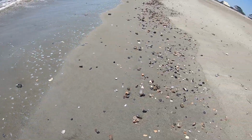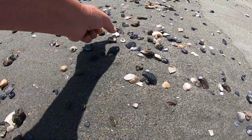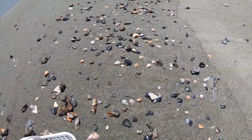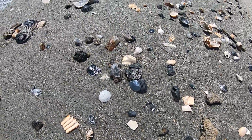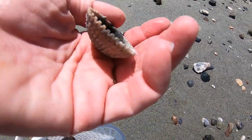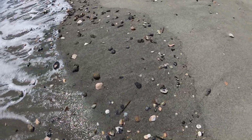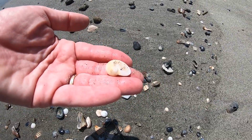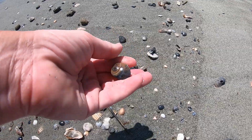Beautiful. Baby's here. Baby's here. And there are tons of jingles and talons and arcs and cockles. These prickly cockles, we don't see them a ton in our area, so I have picked up a bunch of those. And if you follow along with the channel much, you know I'm partial to these baby's ears, so I love finding so many of those.